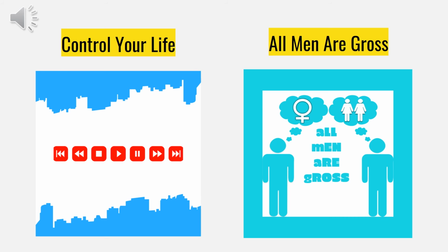These two pieces are called Control Your Life and All Men Are Gross. For Control Your Life, what I'm most proud of is using the iconography in the middle to show how you can't just pause your life. Life keeps going. You can't fast forward it. You can't rewind it. You can't stop it. The only time it stops is when you die. And I want people to see this and get the concept that you're the one who is in control of everything that happens to you. So you have to live by that.